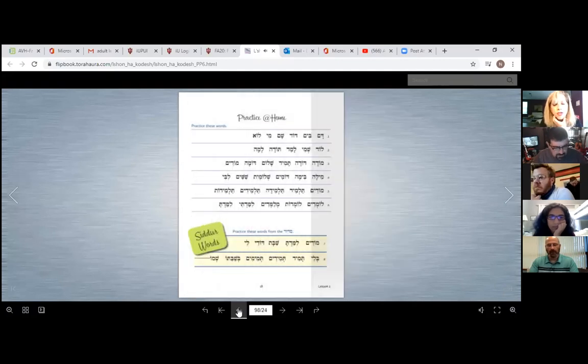Okay, so I'm actually going to put you in breakout rooms. And what I want you to do is practice with each other, reading this page together for a little bit. So I'm going to stop the share. So this is page 24. And I'm going to put you in breakout rooms.